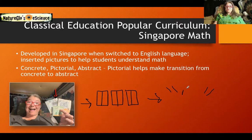And then we come to the abstract. So we have 3 books. So that's just a little short, sweet example of how Singapore math works. There's a lot more to it than that, of course.